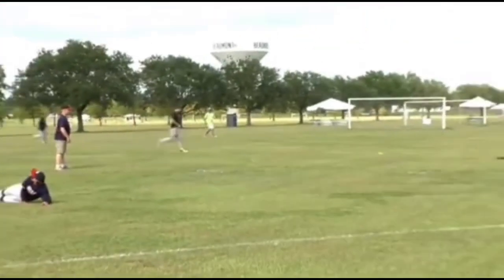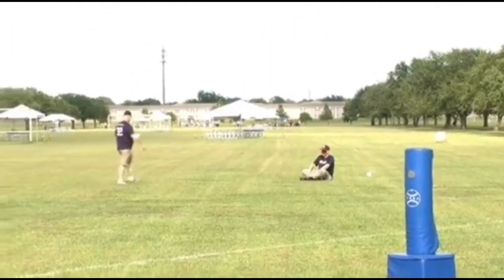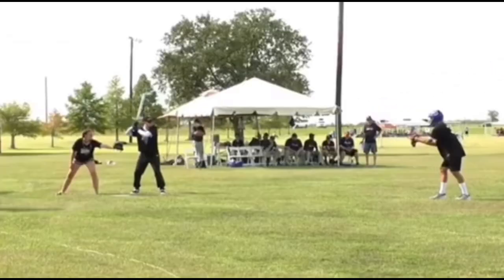Hard, powerful hit over into right field, past second, stumbling back into third, past the hands. He is going to be safe with his hands. He knew it as he sits up and shakes his hands like that.